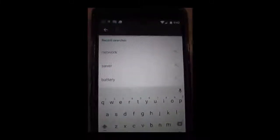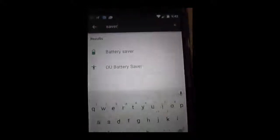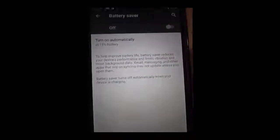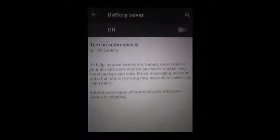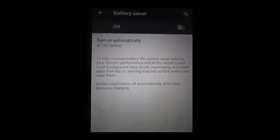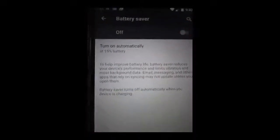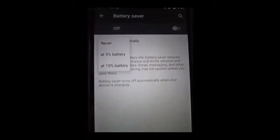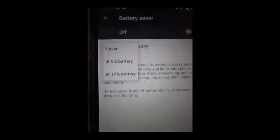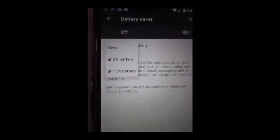So I've put in some things over here before, as you can see on my recent searches. I'm just going to click on saver again, because we want battery saver. So that quickly takes me to the battery saver, and there it is over there. And as I discussed earlier, this cuts out a lot of background programs to save you power. So right now I've set it at 15%. If I wanted to, I can click on that over there, change it to 5%. But I think when it gets down to 15%, I really want that battery saver on.